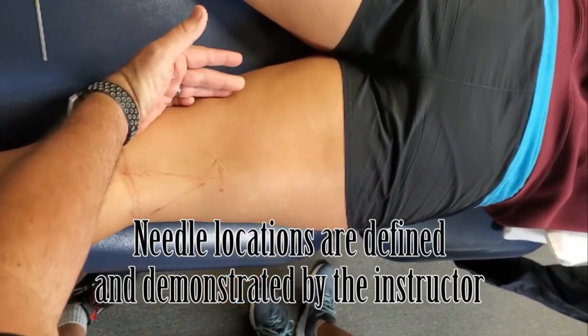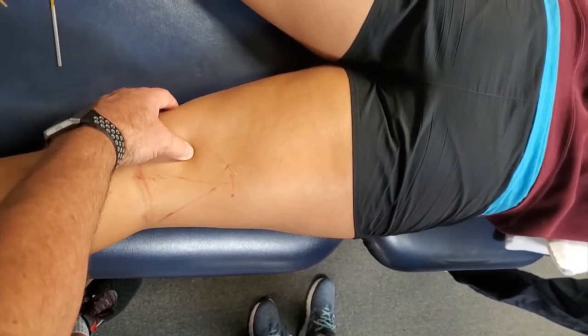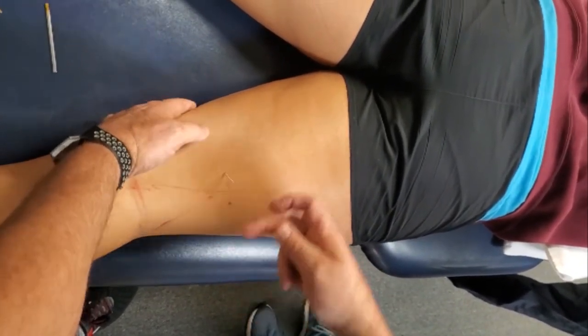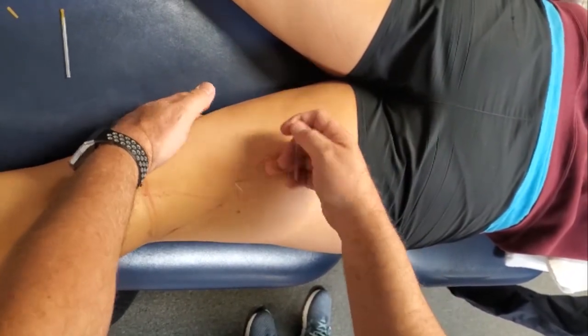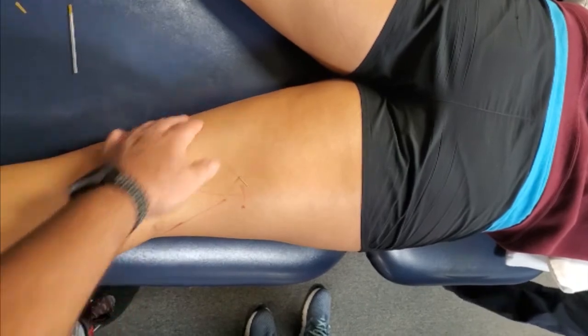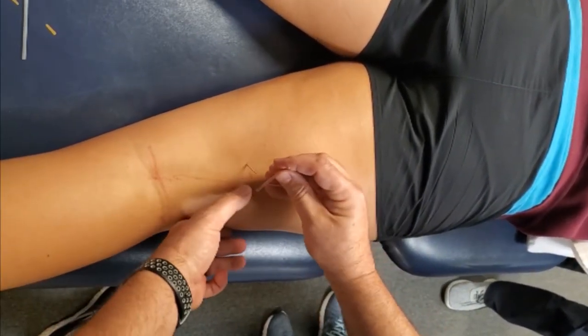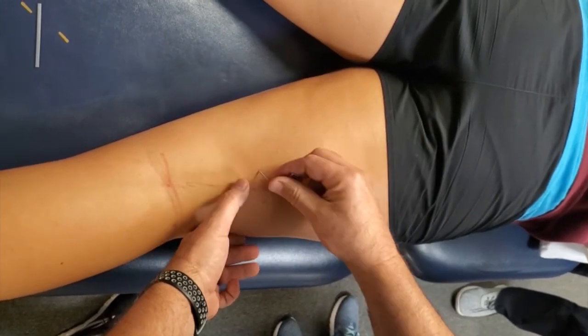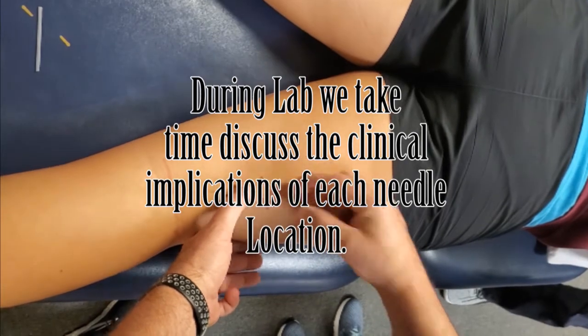To get fully into the rest of the muscle, I would want a longer needle. As I'm doing adductor magnus in a minute, which we will, I'm going to catch some of it as well as I'm coming posteriorly. But for practice sake, that will get what we're looking for. This was about 45. Up to 45 degrees.